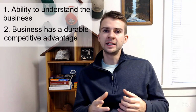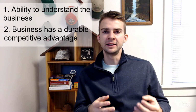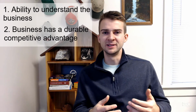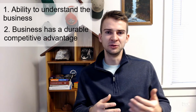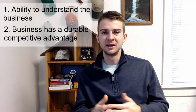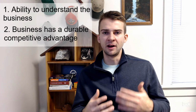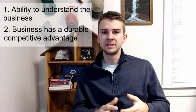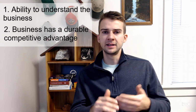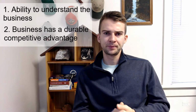And this is really key. We want a business that's been around for at least 10 years. So we don't want a new business, we want an old business that has shown us what it can do. We don't like investing in initial public offerings or IPOs because they just don't give us a lot of data about the company. We want a business that's been around for 10 years and has proven itself and has consistently been growing, and we can see that in the numbers.